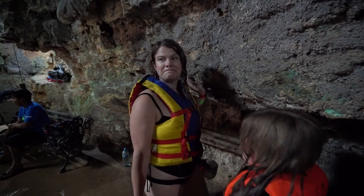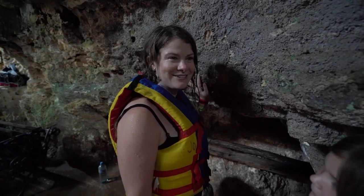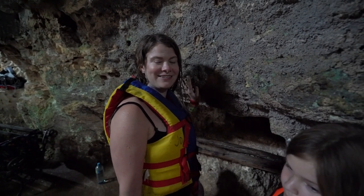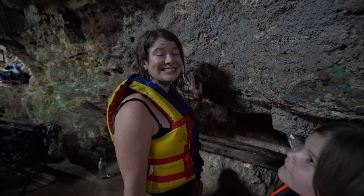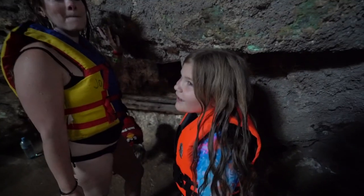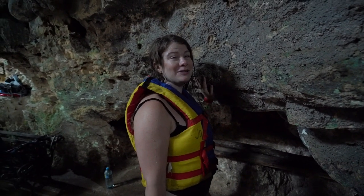So, I may or may not have broken the GoPro at the last cenote. We were getting our stuff together and I dropped it. Sorry. Oh, be nice to mommy. Well, that's why we don't have a lot of video footage of this cenote, but it was beautiful. It was really cool. It's really pretty. Definitely one of my favorites.